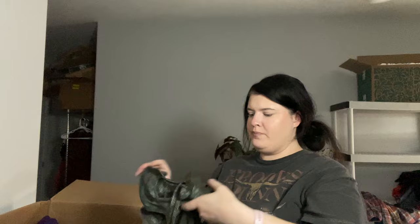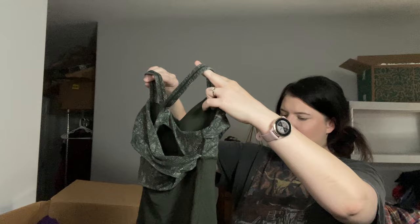So what do I want to do with this? I feel like it could be a quick flip at the buy sell trade store, but I'm gonna get more money if I sell it myself. So I'm gonna sell it myself first. All this is very arbitrary. Things might change depending on how busy I feel.